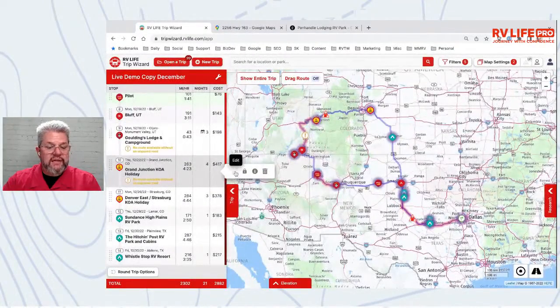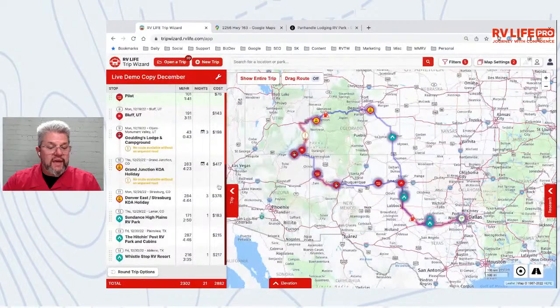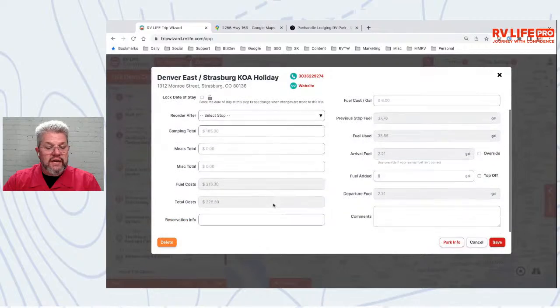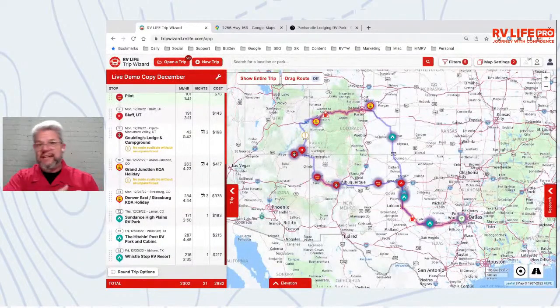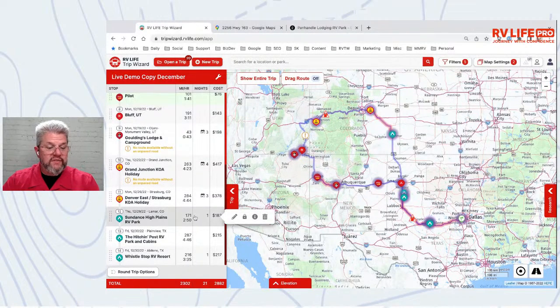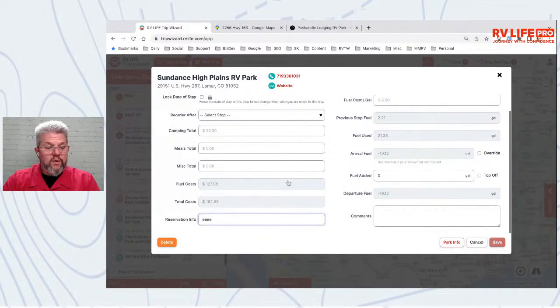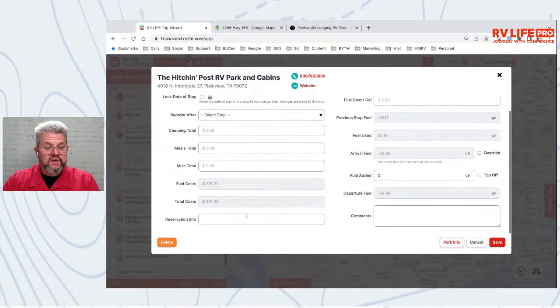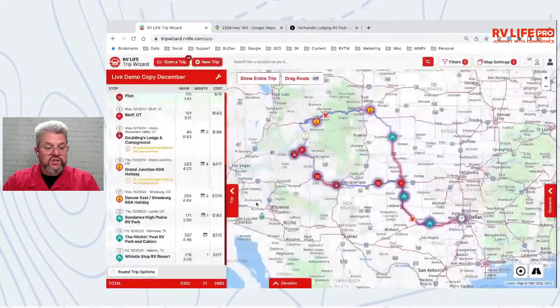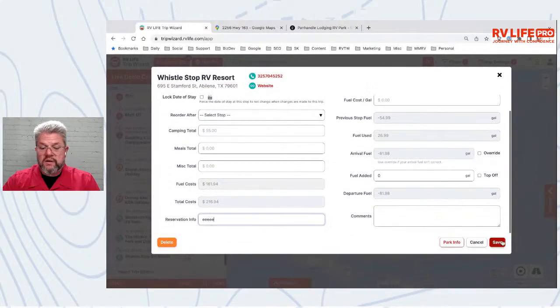And the reason for that is if I have to go somewhere different for my campground stop, it's going to change my fuel usage. It may be 10 or 15 miles in off the freeway or something along those lines, or wherever it is. It may be somewhere completely different. It may turn out that we can't get anywhere near where we wanted to go, and now we're going somewhere else. But you can see I've got all these little guys booked. I'm just putting in a reservation note, and the last one I think is fine.